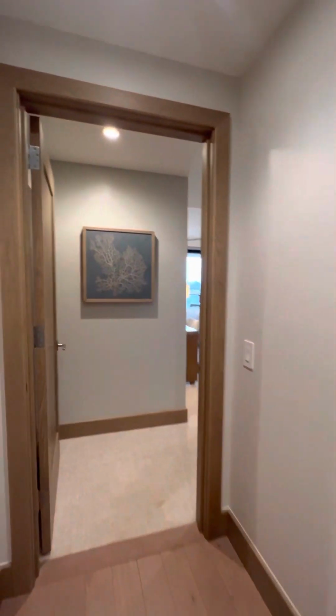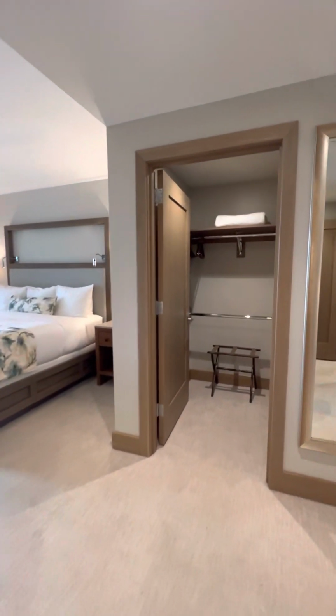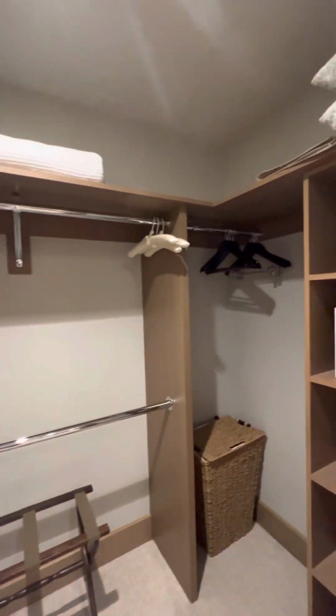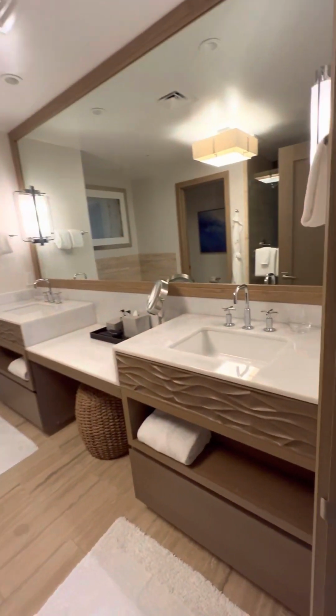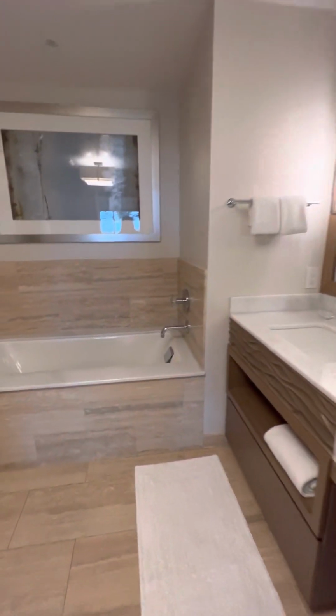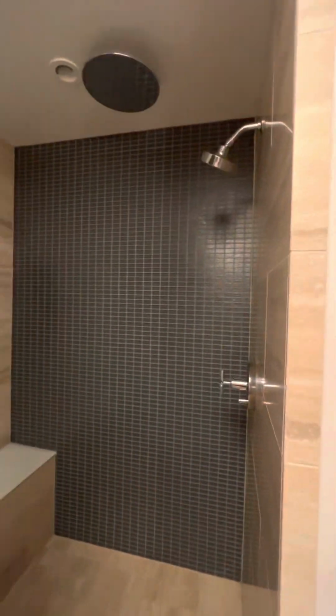So here we go over to the three bedroom. All right, so you walk in, you've got your closet, your bedroom, your bathroom. Of course, dual sinks, because all the suites, all the bedrooms really are suites. They're all potential master suites. A big soaking tub. Got your water closet. Got a shower with your rain shower.